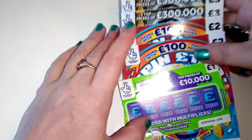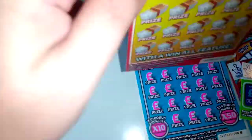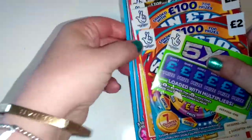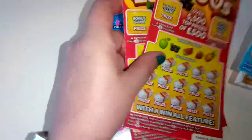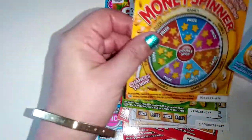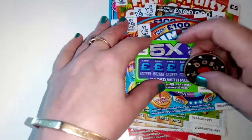Today we have a £30 session. It was initially a £20 session, but thanks Chris for the two fruity 500s, that was very nice of you. So we have a 50 times the cash, two fruity 500s, two cash vaults, two money spinners, two spin 100s, and a 5 times the cash.